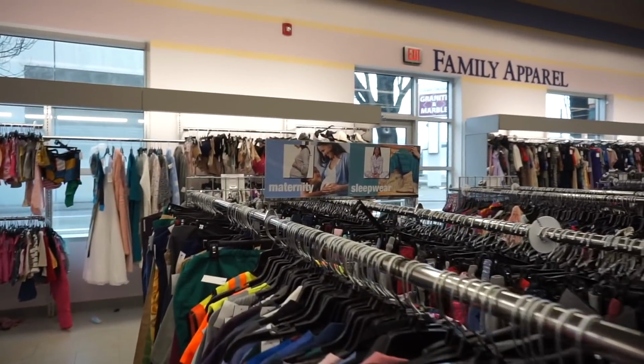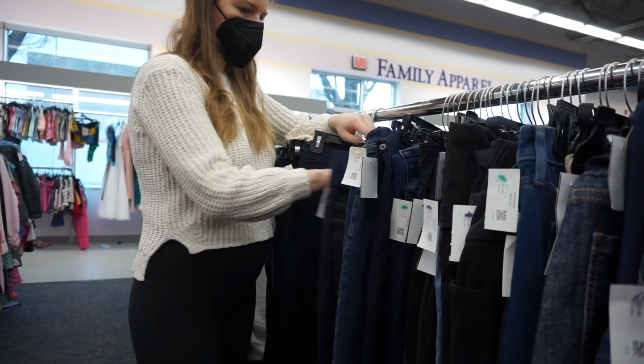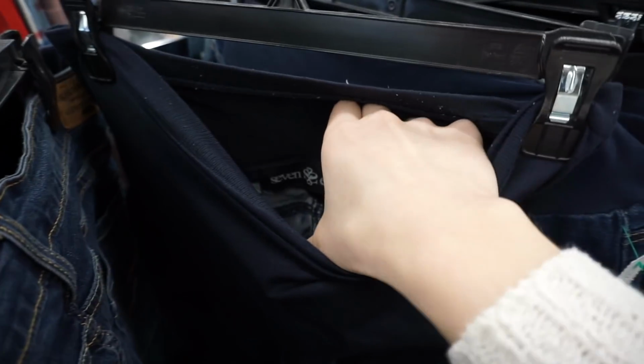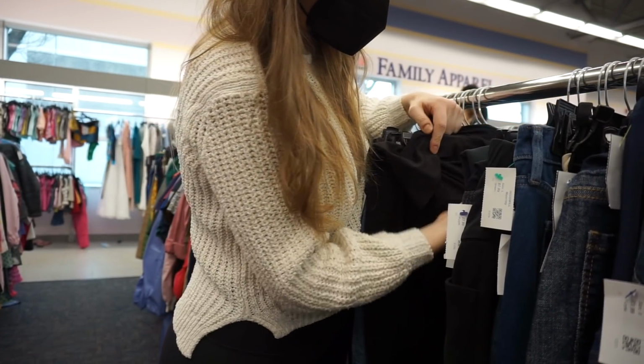Of course, I had to go through the maternity section. You can see my little bump there a little bit. I am now 21 weeks pregnant, well, 21 and a half as of posting this video, so I'm showing more and more, and just for personal reasons I need to find some maternity clothes, but also maternity wear is one of my favorite categories to sell, so whenever I do find a good maternity piece to sell, I definitely pick it up.